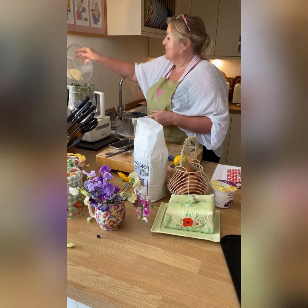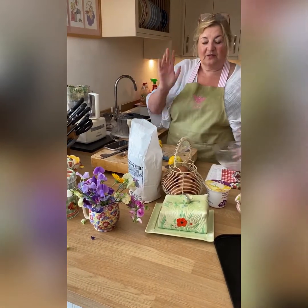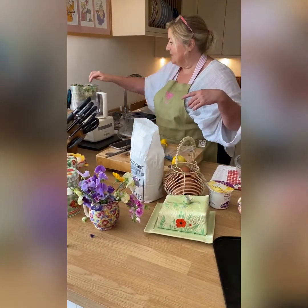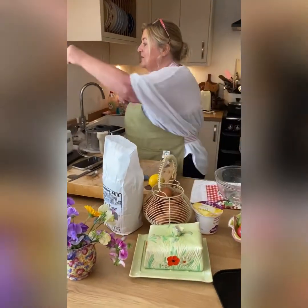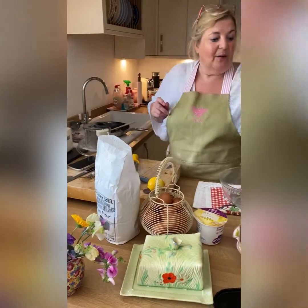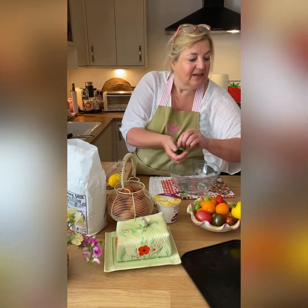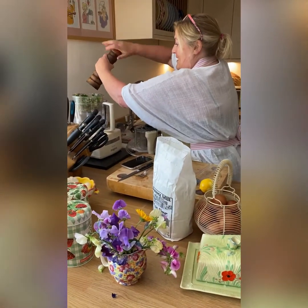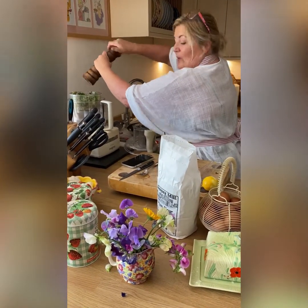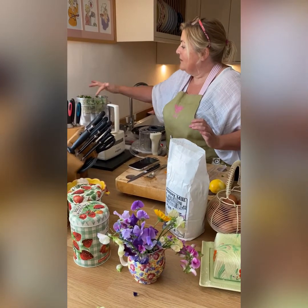Parmesan cheese, about 40 grams, 30 grams, 25 grams, I don't know, I'll look at it and I'll let you know in the recipe. As my usual, a bit of salt, not too much because there's quite a bit of salt anyway in the Parmesan. I'm just going to put a few basil leaves in and some black pepper. And then I'm going to give it another little whiz, and I think that should be all it needs.